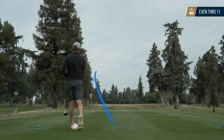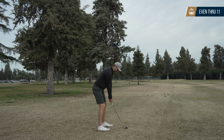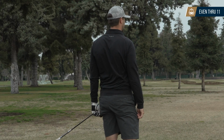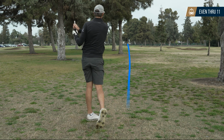Another bad tee shot here. I pulled it left, and it did fade a little bit, but I was down the left side, which is the last place you want to be. I got trapped by some trees and wanted to hit a draw around them, and ended up closing the club face down and just pulled it straight left into the tree. So I had a really tough punch shot to the green.